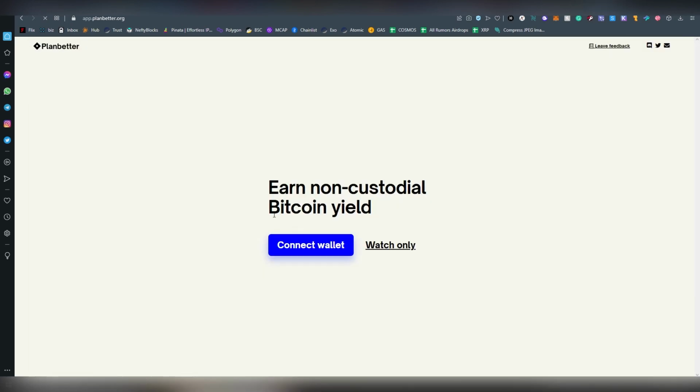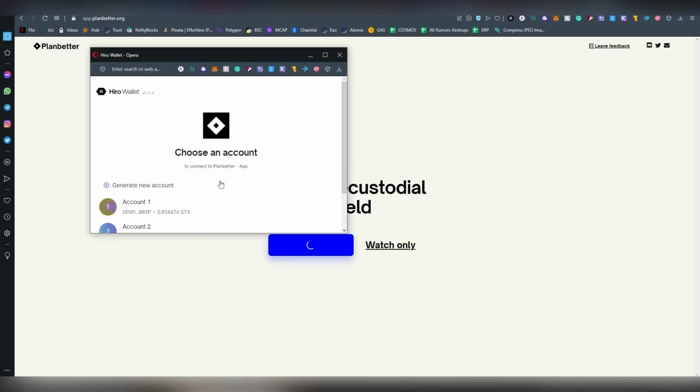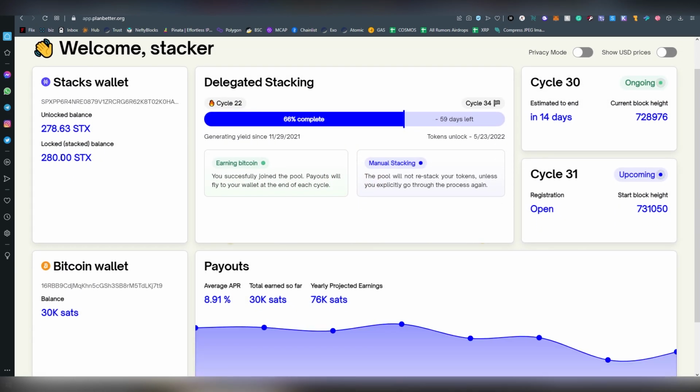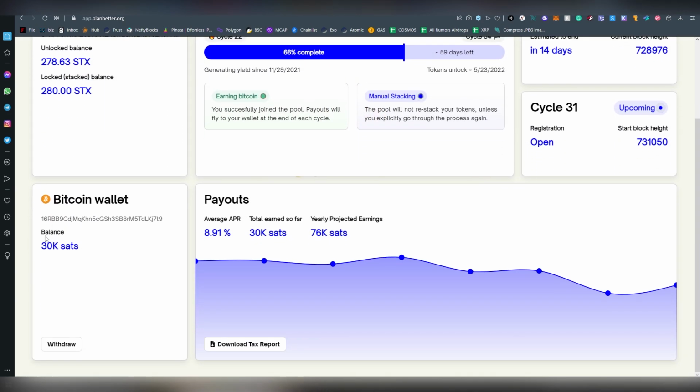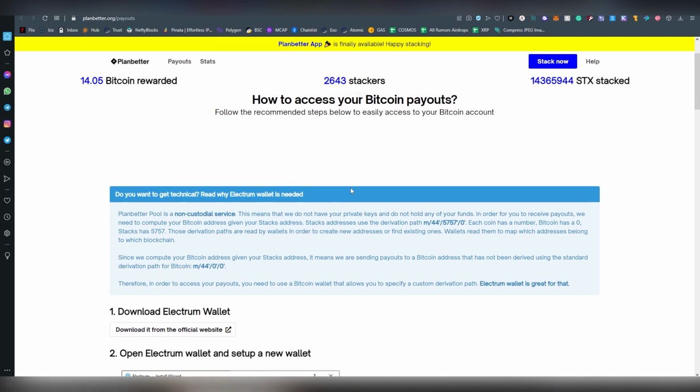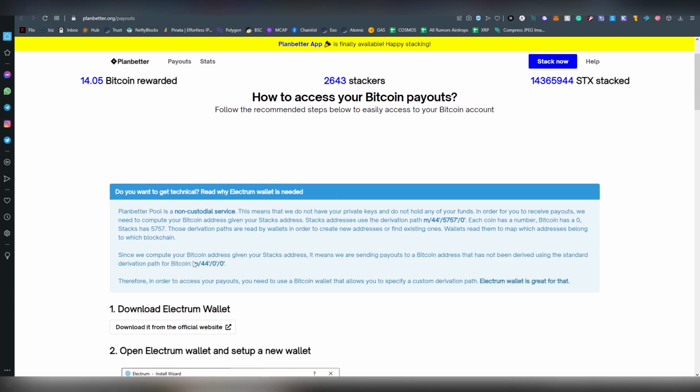I think this is a good time to swap into our main wallet, which has been staking for quite some time now. Popping in here, I can see my locked amount and also the Bitcoin that I have accrued. And even though the STX is still staking, I can withdraw the Bitcoin rewards at any point in time. And here is a very big guide on how to access your Bitcoin payments and also on the derivation path. This is very important to look into.